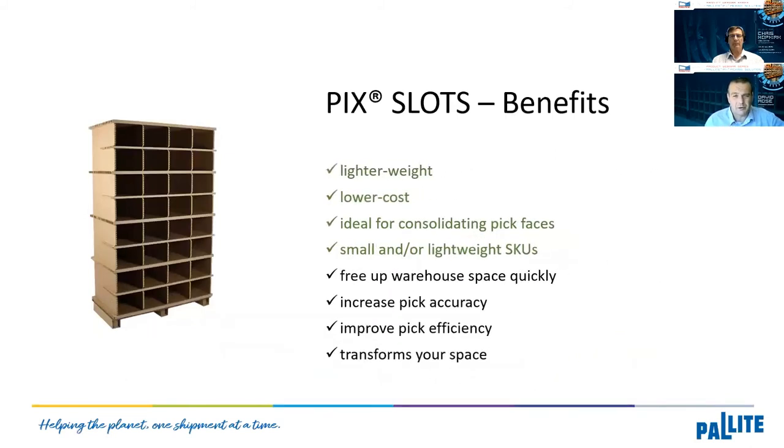how do we differentiate PIX Slots from PIX? Well, basically the key differences are it is lighter weight, it is without doubt lower cost because we don't use as much board in this unit. It's still ideal for consolidating pick faces, but the other key difference is it's better suited for the small and lightweight SKUs. We were really challenged with, you know what, PIX is more expensive than cardboard. Can you get a bit closer to a strong cardboard box? And this is it. So we've got this range.